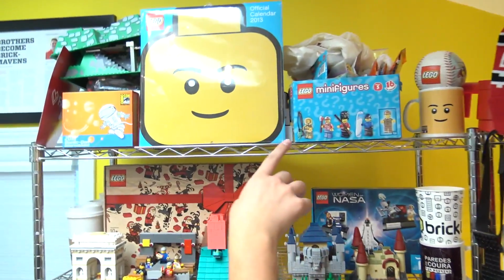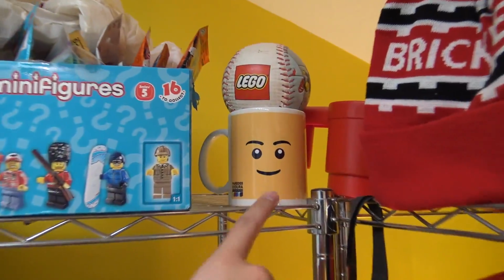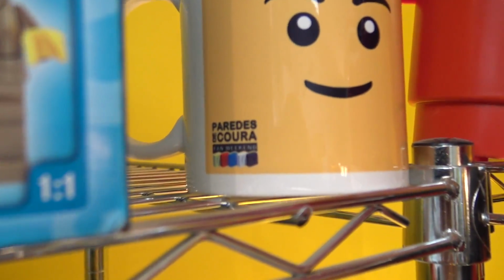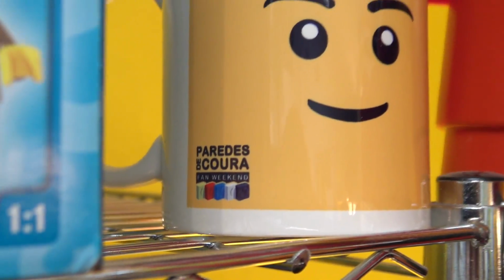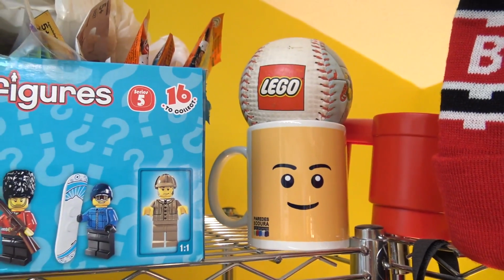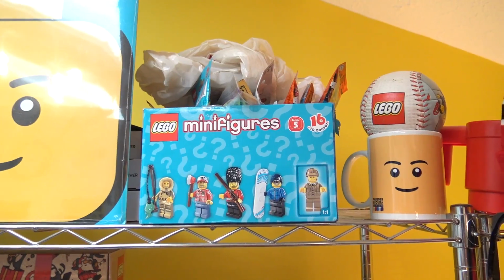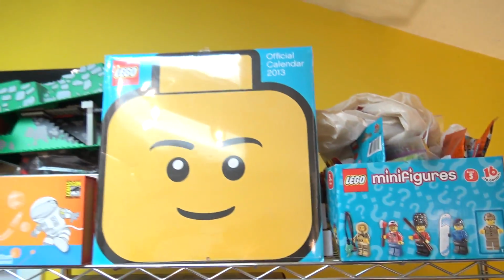And if we come across here, here's another PDC mug. So they give out lots of really cool stuff. If you can ever make it to the show in Portugal, there's a lot of really awesome stuff that they hand out there. And then an old Lego softball. Yeah, that's pretty old. That might have been a Legoland pickup there as well, from when we were in Legoland 20 years ago.